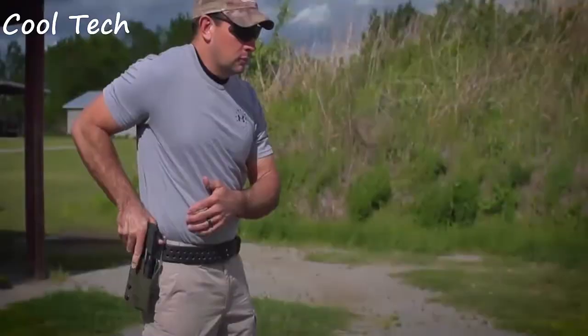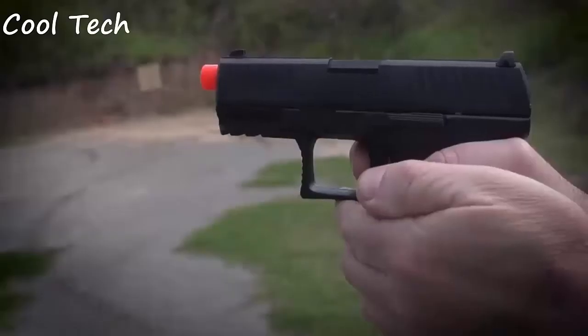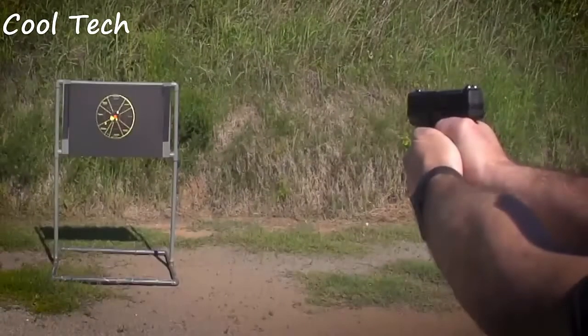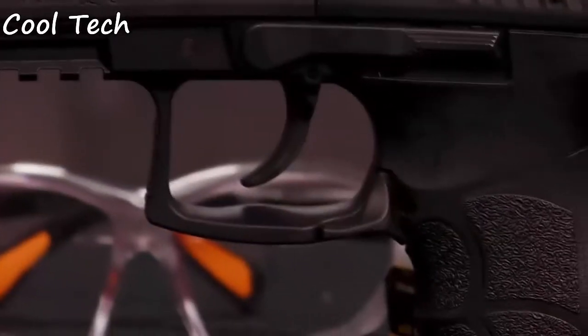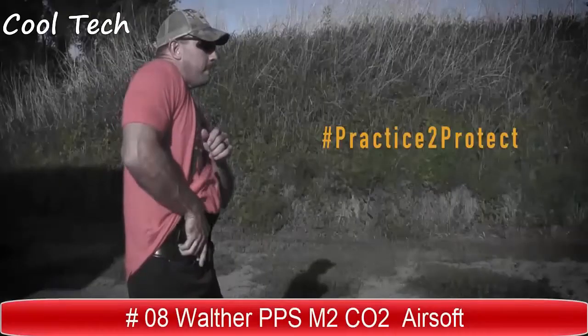With so many choices available on today's market, choosing the best airsoft pistol for you can be both time consuming and frustrating. We have compiled a list of the best airsoft handguns along with their specifications and descriptions to help you choose the perfect one to suit your needs.